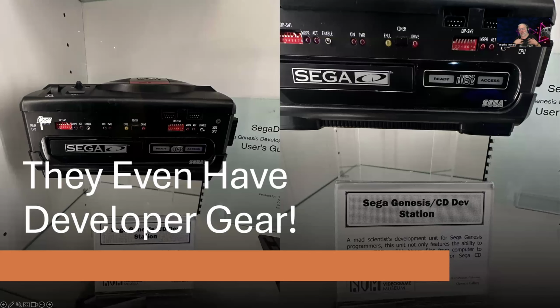As a developer, you look at these things as a kid and you're like, holy crap, it's cool, right? But as a developer, you realize that you can't develop on what people have at home. You have to have extra access to things and the ability to mess around with stuff in ways you can't if you're just a gamer. But the game museum actually has developer systems in locked cases, right? Because they're not common. You don't see them often. There weren't a ton of these things, but they actually have them.